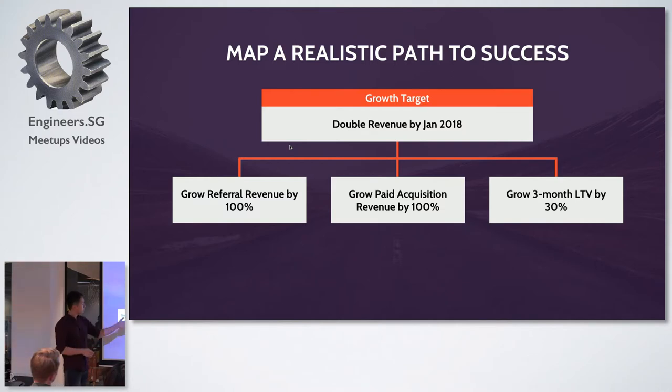So if we grow referral revenue by 100%, which we know we can because we have a revenue program that a lot of people see, but we haven't touched in ages, and we believe we can do a lot here. If we know that we have an advertising channel that's at least as big as the ones that we have already made work, that we are not touching, we can at least double our paid acquisition revenue. If we know that retention is pretty poor right now, we can work on that. If all these things come true and everything else stays the same, we can realistically get this number.